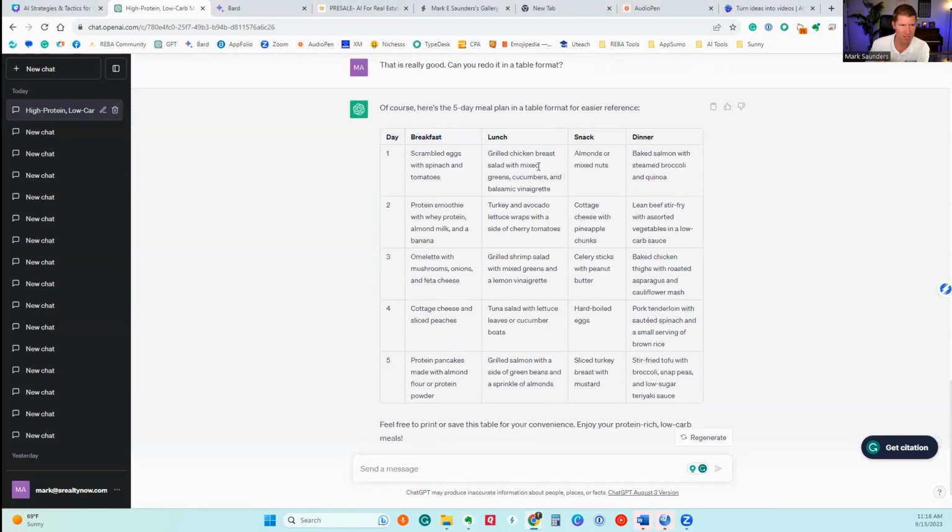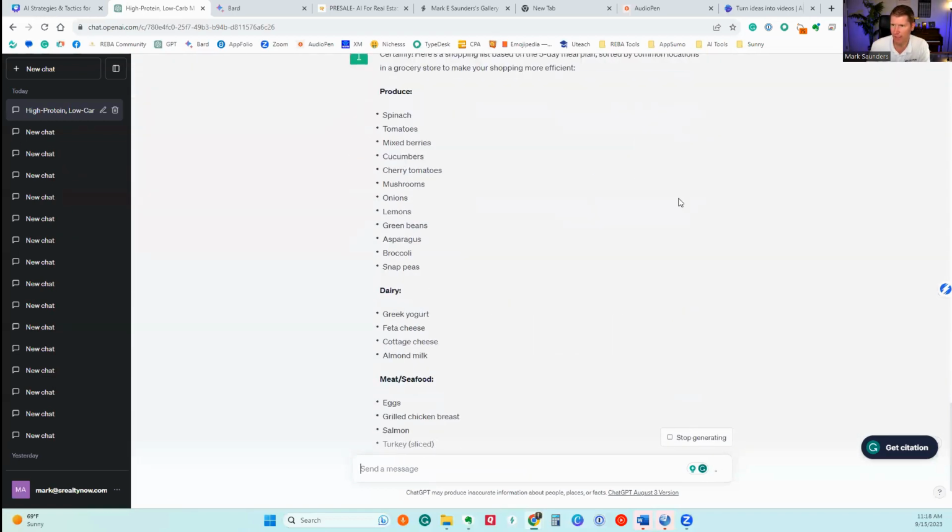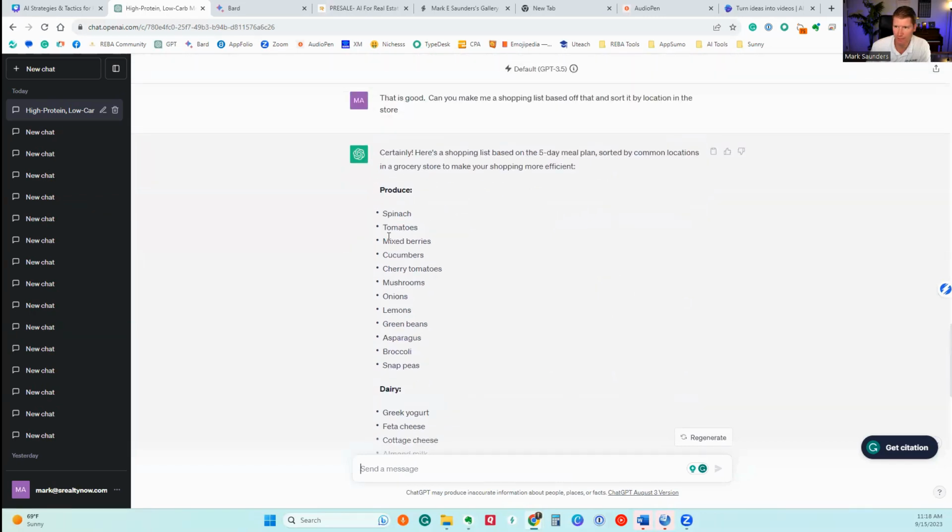We want to simplify our life. So here's what we're going to do. Be nice again. That is good. Can you make me a shopping list based off that and sort it by location in the store? Enter. And before I can hardly scroll down, there it is. There's our full shopping list that we can use to eat better.